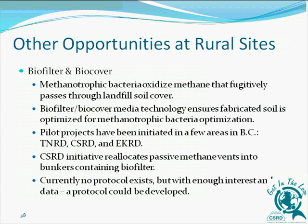So if you can optimize the media, either through biocover development or creating a biofilter, to have this methanotrophic bacteria proliferate in there, then it's a really low cost opportunity to reduce methane emissions at rural sites. We understand that there are some areas in BC, and Shalene will talk about TNRD. We've just implemented something. We know the East Kootenay Regional District and some sites in Alberta.